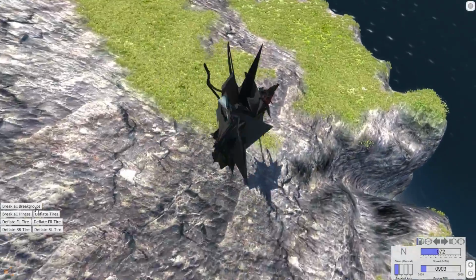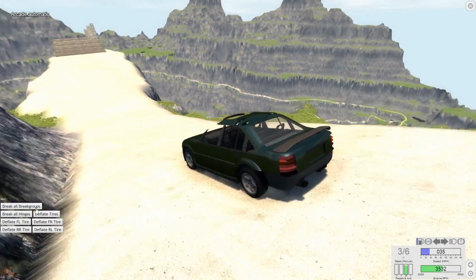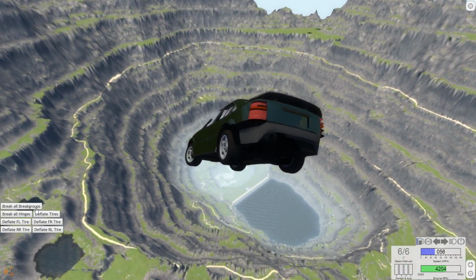Poor thing. I think it's just because it's so... Oh, it just glitched. Okay, that's okay. What part glitched? Right there in the roof. And the bumper, that's okay. Drive it again. It's all good.